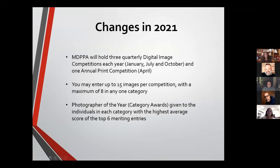So we've always had 3 quarterly print competitions and 1 annual. The thing that's changed is that our annual was in January or early February, and it has moved to April beginning this year. So the quarterly competitions, the digital ones, the smaller ones will be January, July, and October. We have the dates coming up shortly.